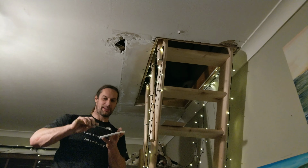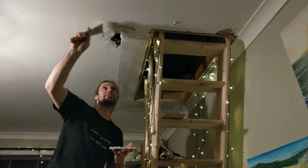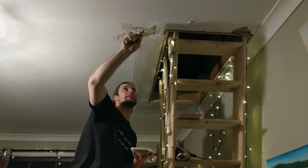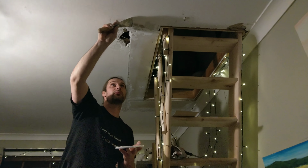I just mixed up Matt's filler in small amounts so that it doesn't go off. Because the stuff doesn't last for very long when you mix it up, Matt only mixes up a small amount and he'll do a little bit and then leave it to dry for a bit. Maybe add on a bit more. Stick that down.